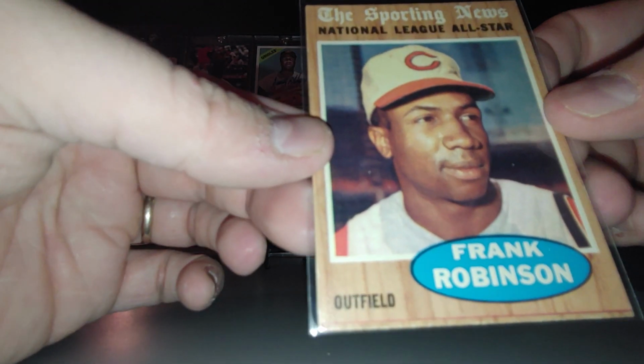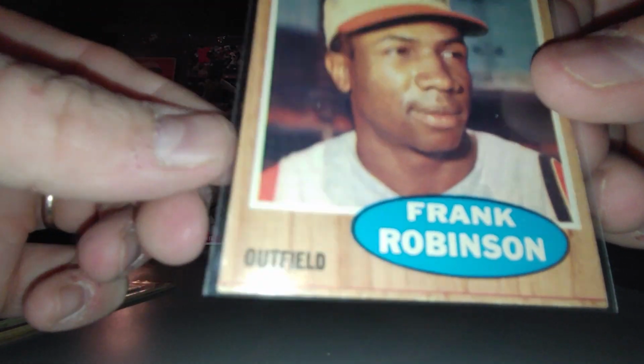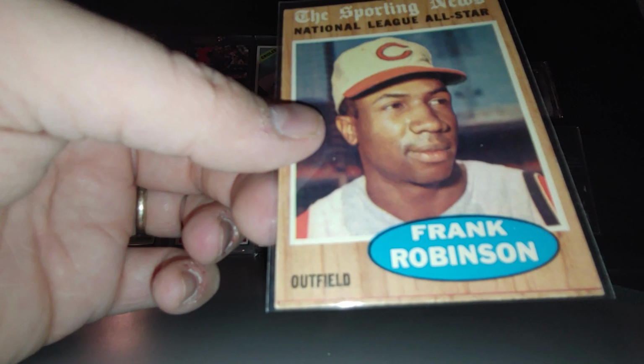So that one is cool. Not too bad. There's like a red line across the bottom here. I'll have to look into that. I don't think that's coming out. Might be just kind of miscut top to bottom.